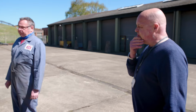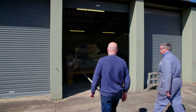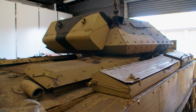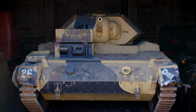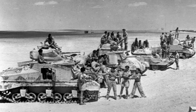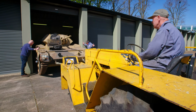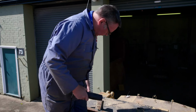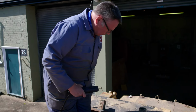Today, John and conservator Jeff Cousins are preparing to take on yet another restoration. So there it is. This Crusader II cruiser tank is one of only two in the world. The Crusader didn't see service beyond the Western Desert Campaign in North Africa during the Second World War, and virtually all were scrapped. This rare example was found in South Africa, having been left open to the elements. There should be a hatch here that's on a sort of cantilever arrangement, but that's obviously missing.